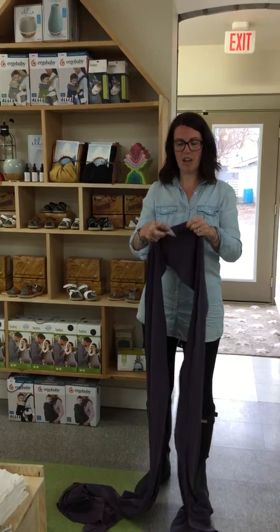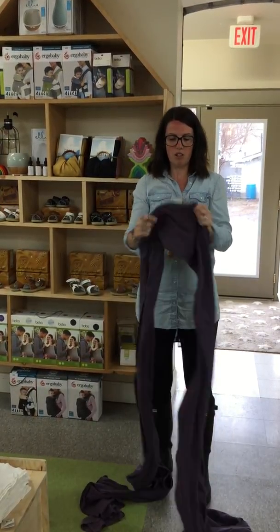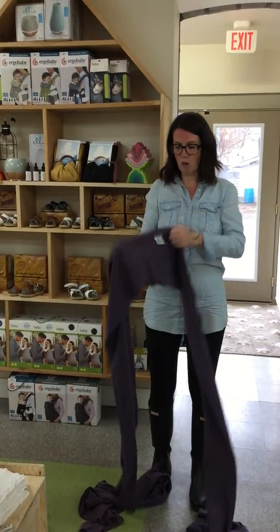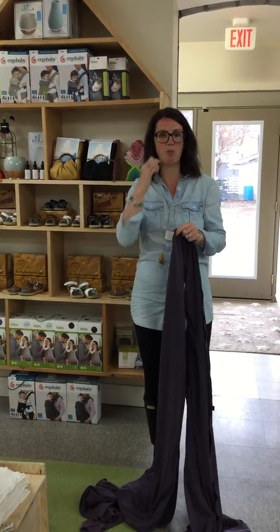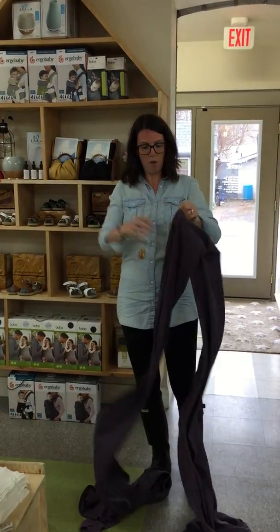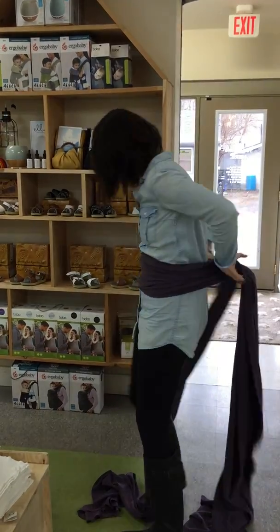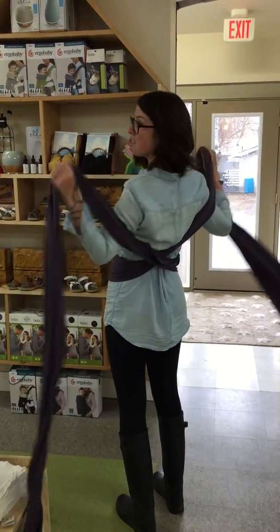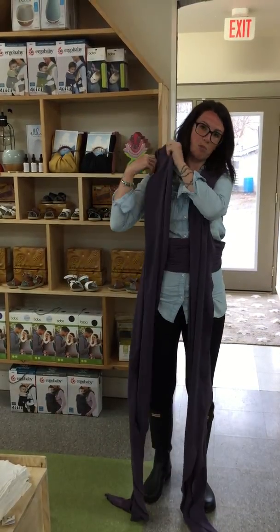The stretchy wrap is going to have a tag in the middle that shows you where the middle of your wrap is. You're going to start with that. I like to fold it in half. It's not necessary, I just find it offers a little bit more support and a tighter fit. So you're going to fold it in half. It wraps around the front, kind of at belly button level. It goes behind and crosses, and comes over your shoulders. At this point, you can spread it out.